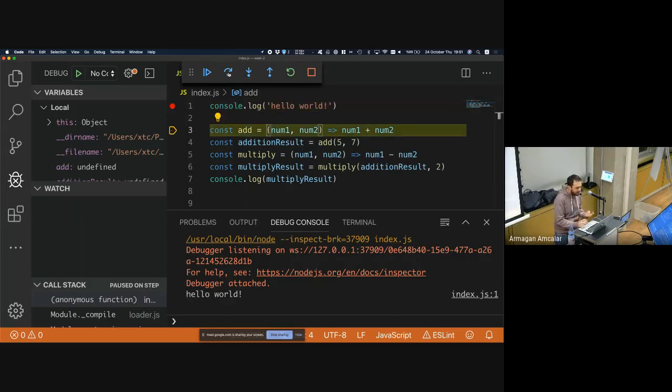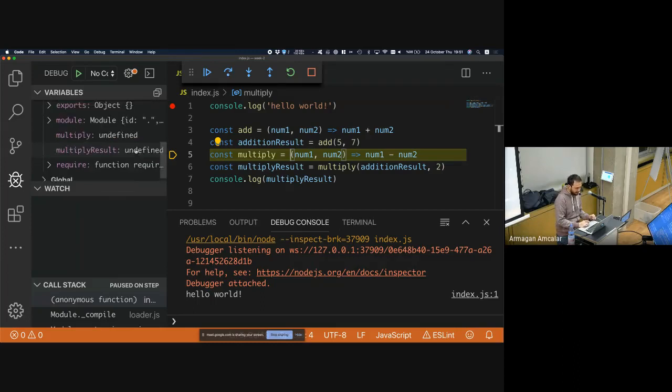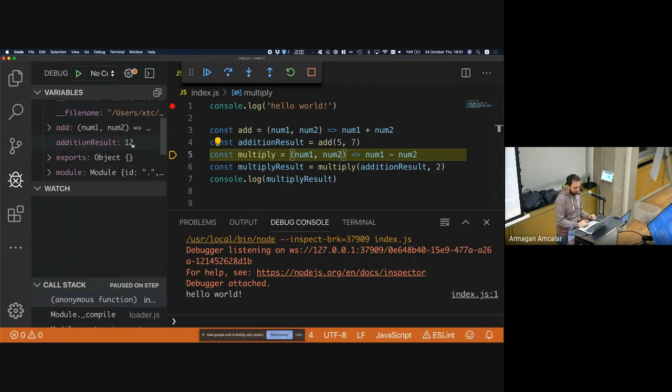In this case, when I clicked step over, I saw hello world displayed on the terminal screen. That means that the first line has been executed, but the second line is still waiting. So I press next, and now the addition function is defined on the left-hand side. One more step over, and we can see the addition result being defined. You can also hover on the addition result with your mouse, and you can see the actual result at that moment in time. So up until this point, I know that 5 plus 7 means 14, and that's correct. Next, multiply is defined, and next, multiply result.